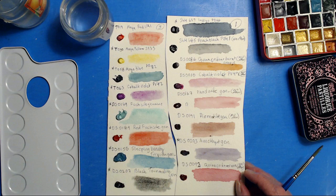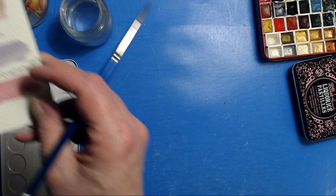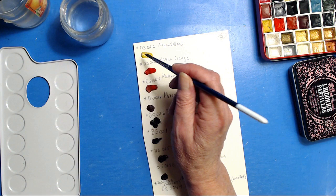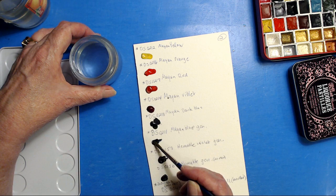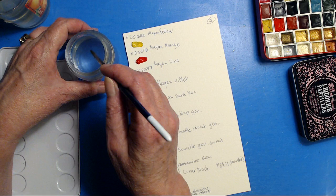Ooh, let's look at the others. Okay, so I'm going to set these over there to dry. So this one is the Mayan, adding my drop of water. And I love how it just sort of holds on to the water. It's not like it's sliding all over or anything like that. So we'll just go ahead and wait a little bit.